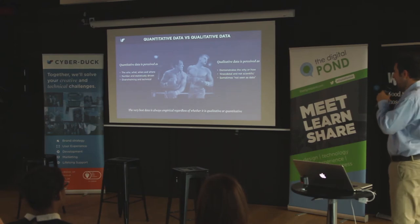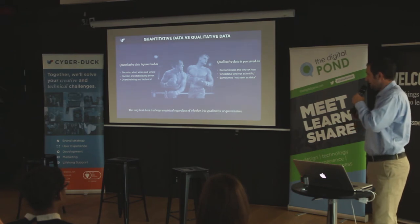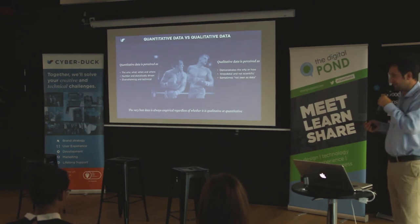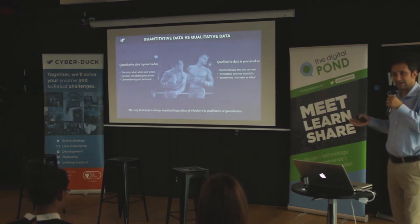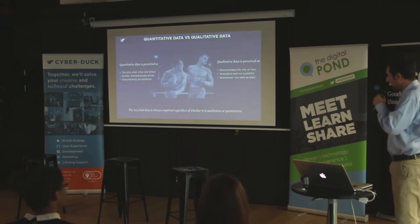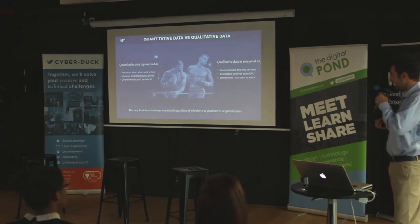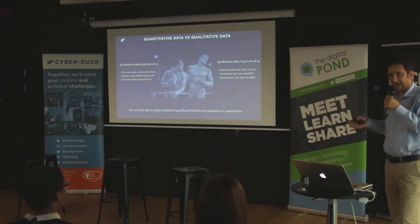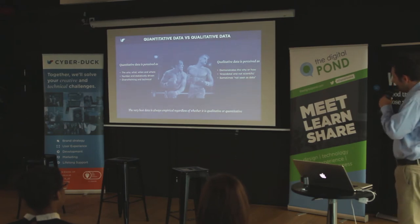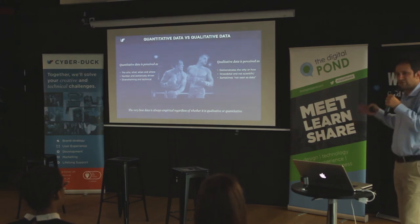So what's the difference between quantitative and qualitative data? Quantitative data is often perceived as the who, the what, the when, and the where. Generally, it's number and statistically driven. But sometimes, on the negative side, it can be overwhelming and very technical as well. Whereas qualitative data, which is typically what UX researchers or UX designers use, demonstrates the why and the how. So it allows you to go into more detail and actually come to some rational conclusions. It's often criticized as anecdotal and not scientific, and sometimes it's not even seen as data.